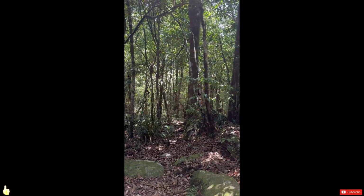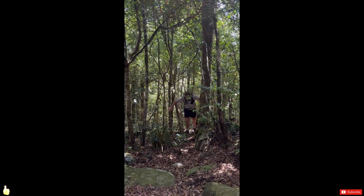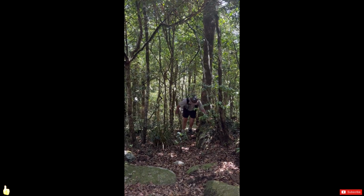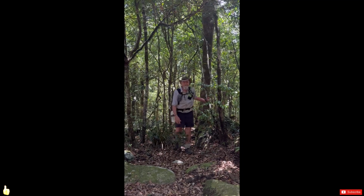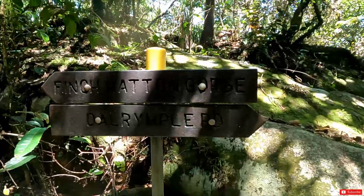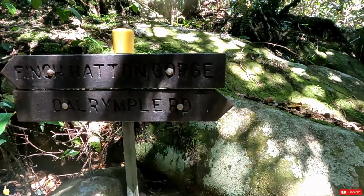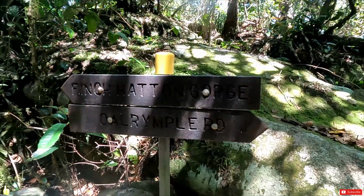And there Peter comes. Torture session over. He's alive. Well, we've made it. We're within a few metres of the top of Mount Dalrymple. We got the sign here. It says Finchhatten Gorge to the left, Dalrymple Glade to the right.